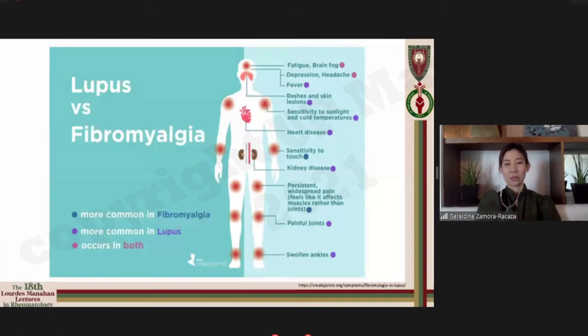Therefore, it's important to note certain differences. Fibromyalgia patients may have sensitivity to touch, yung parang mahapdi, or when you just touch them, it's already painful without even putting pressure. This is usually not seen in patients with lupus. Patients with lupus activity will more likely also manifest with fever, with rash, skin lesions, photosensitivity, and especially joint tenderness and swelling. Pain in fibromyalgia patients is usually in the soft tissues only.